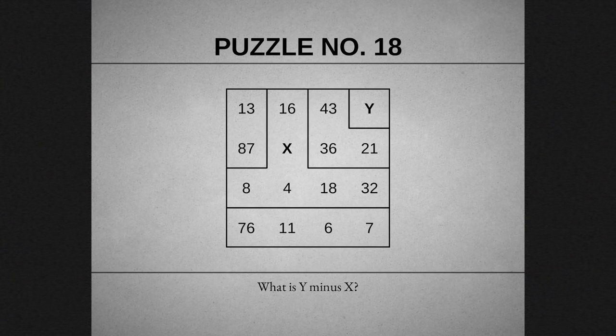Yeah. So then 100 has to be Y. So 100 minus 32 is 68, correct? So I think puzzle 18 should be, what do we say, 68? That's good. We're looking for two-digit numbers, so that actually does make sense.